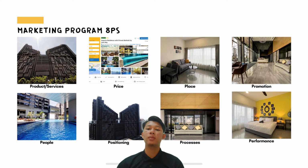Imperio Residence gives promotion on websites, such as a discount for those who stay at their homestay, based on how long they want to stay. The longer you stay, the cheaper the price can be.